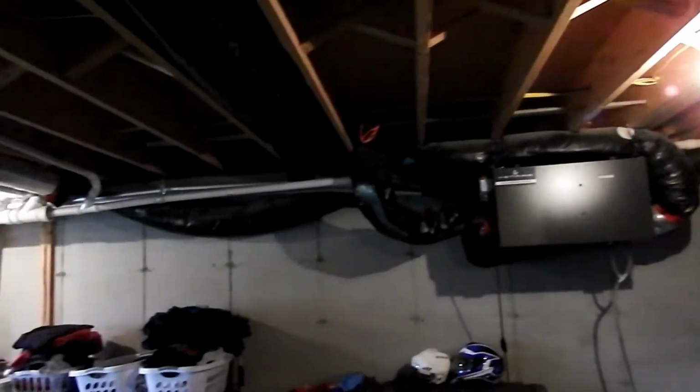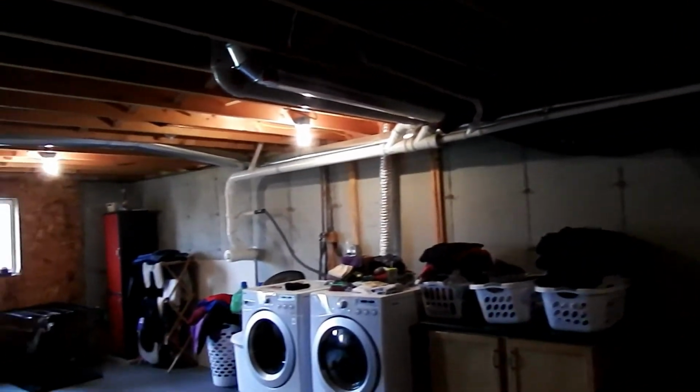The cellar has a walkout entrance. It's a daylight basement. There's a laundry and air exchange system. There's a fourth bedroom in this basement, ideal for a teenager.